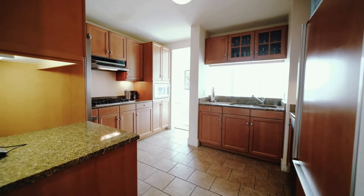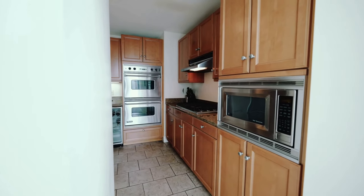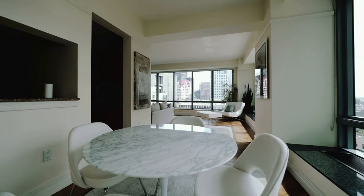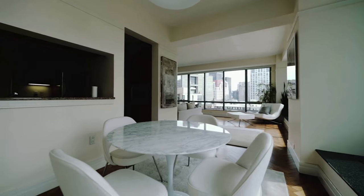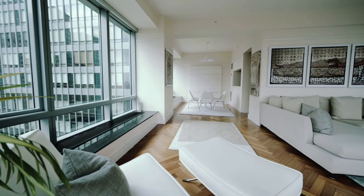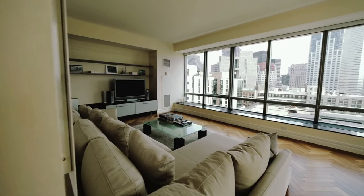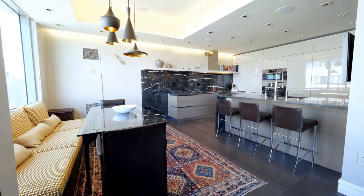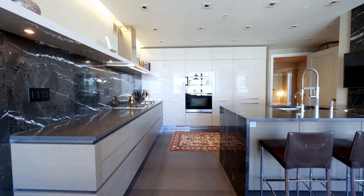When deciding if the Ritz-Carlton is right for you, it's important to consider its drawbacks as well. The Ritz-Carlton is much older than comparable buildings within the area, being constructed in 2001, and therefore not having the most up-to-date appliances and finishes. While the buildings have great concierge services, they do lack amenity-wise, with very few common spaces and programs.